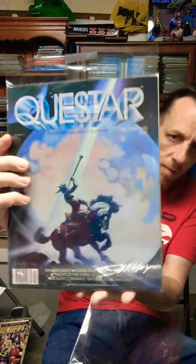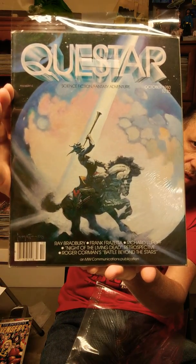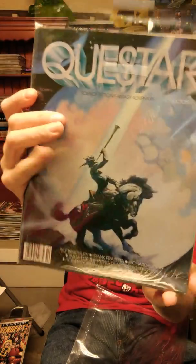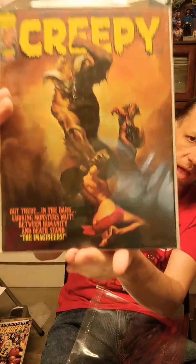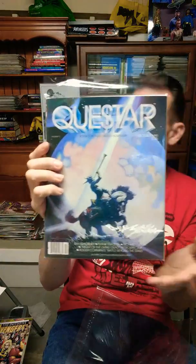I found a nice Frazetta cover as well on this Quest Star 1, and Frazetta, of course, just had that multi-million-dollar painting sell, but you can find sometimes these Frazetta covers. There was also on the back, they had this creepy cover, and there are always these cool painting style magazines. I don't think you're ever going to get rich on these, but again, there are collectors of Frazetta. There are a lot of great fantasy covers out there with some of these preeminent artists whose work is starting to come more in the public eye. It's becoming more accepted, I guess.